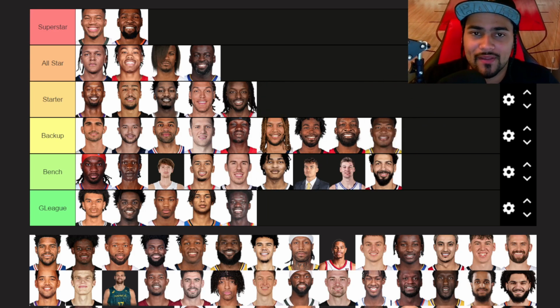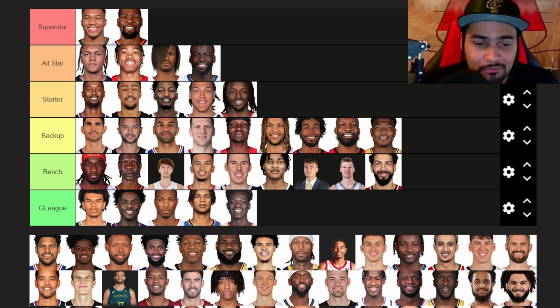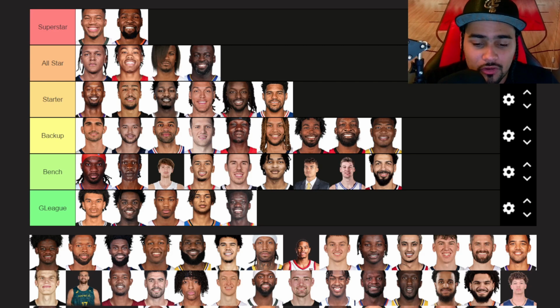I think he's been very solid ever since he got to the Lakers. Yeah, good shooter. Loves the mid-range game. Defensively, he's gotten a lot better. So yeah, he's been very solid. Tobias Harris, I'll put him in starter tier.